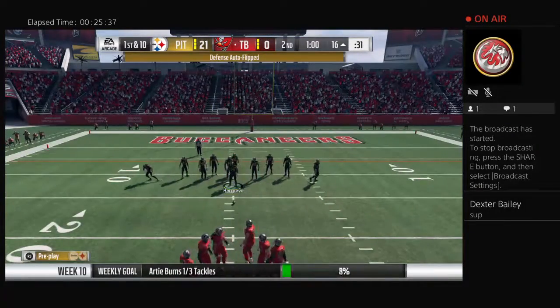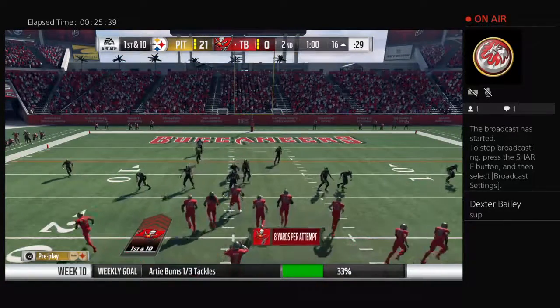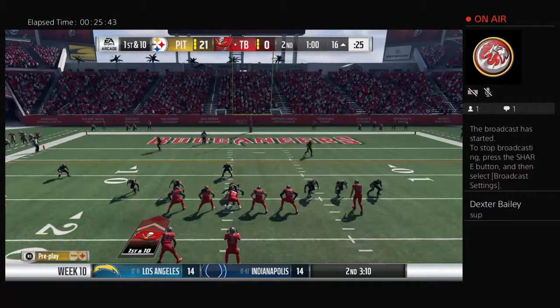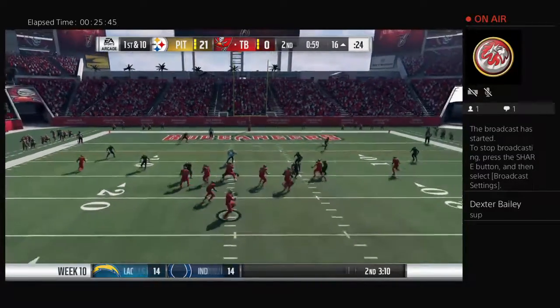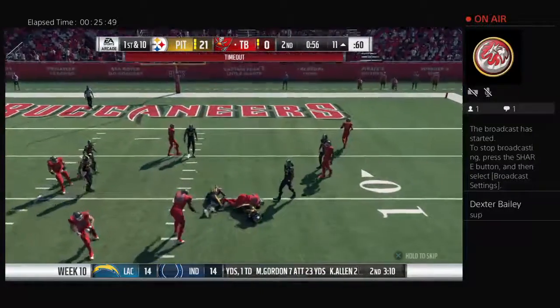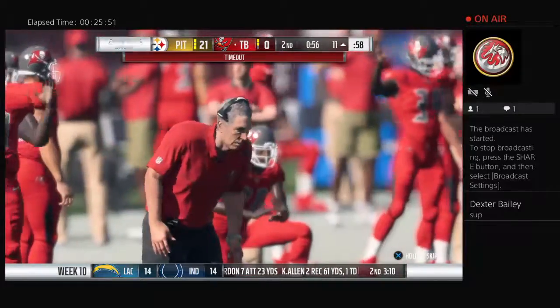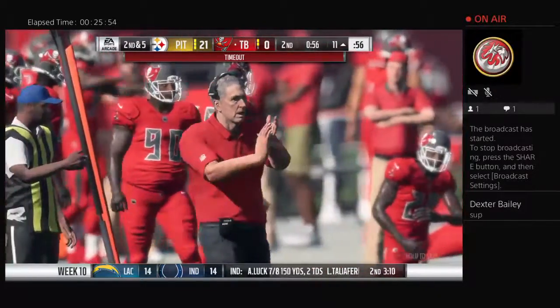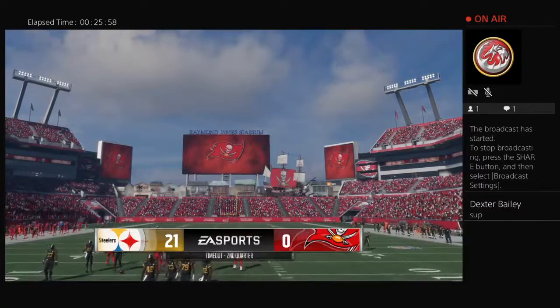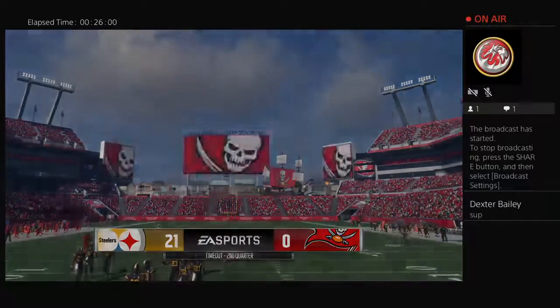So they're operating in the red zone. From the red zone now, Winston. Over the middle to Evans. And before this second down play, we'll get a whistle, a signal, and a timeout, as the stoppage will come with a little under a minute to go in this first half.